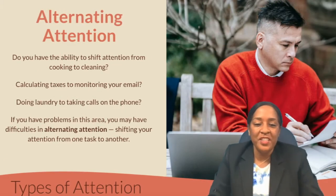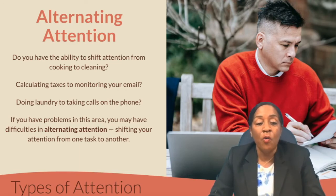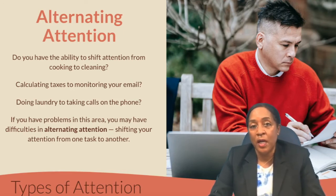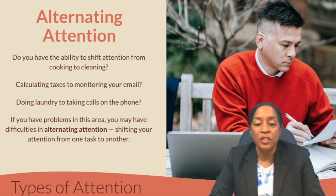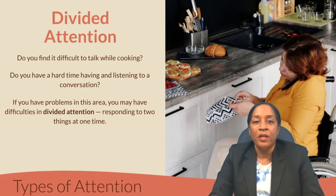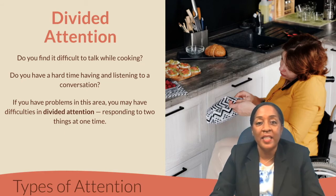Do you have the ability to shift attention from cooking to cleaning, or calculating taxes to monitoring your email, or doing laundry to taking calls on the phone? If yes to any of those questions, then that might indicate you're having problems with alternating attention, which is the ability to shift your attention from one task to another. Do you have a hard time doing basically 2 things at one time? An example would be talking while cooking, or listening to someone while you're trying to do a chore or a task. If you do, then that would be an indication that you could be having a challenge with divided attention.